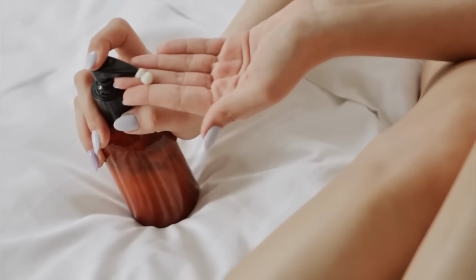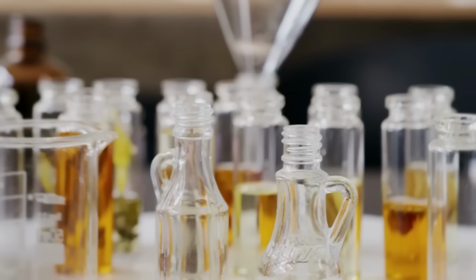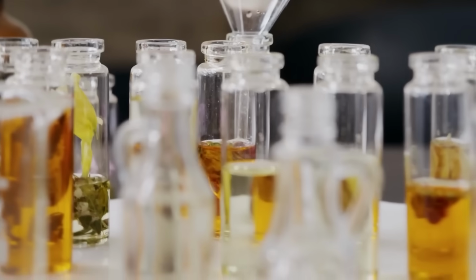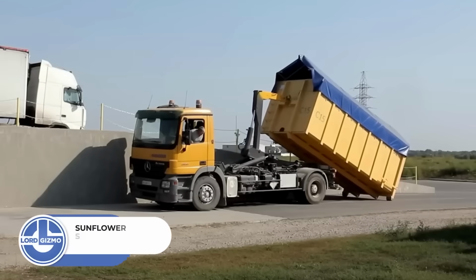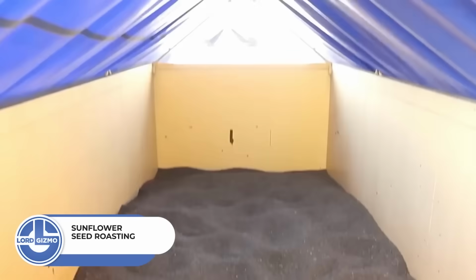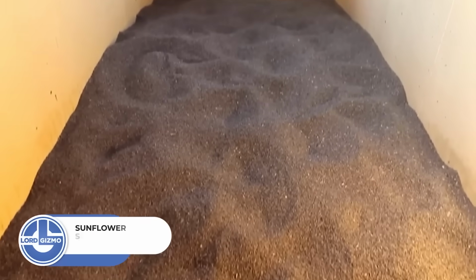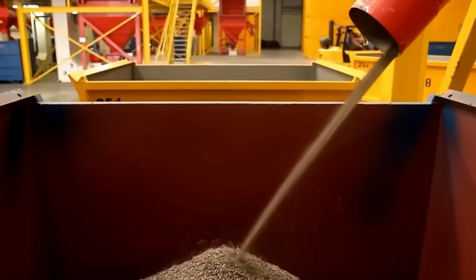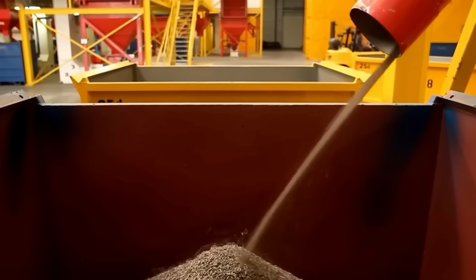Packaging and testing. The finished product is packaged and undergoes testing to ensure safety and compliance with quality standards before distribution. But sometimes, the amount of sunflower seeds exceeds the volume needed to produce sunflower oil. To utilize everything and not waste a single harvest, different companies and manufacturers have thought of products to incorporate sunflower seeds. One of the most common products is sunflower seeds.